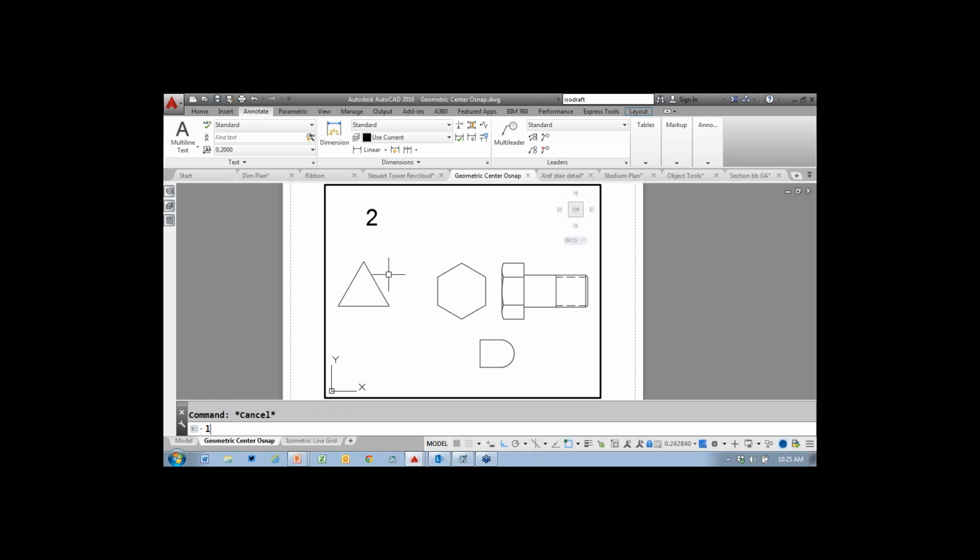all right, let's try that again. If I go into a command like line, you will see that there is a new glyph for the geometric center object snap, like an asterisk or star, and you will see very clearly there's a difference between the center object snap, in this case grabbing the center of the arc, and the geometric center of the object. But this should save you time. This should allow you to, for example, position text in the middle of a polygon, which in the past has not been the easiest thing to do, right? Okay, so that's geometric center.